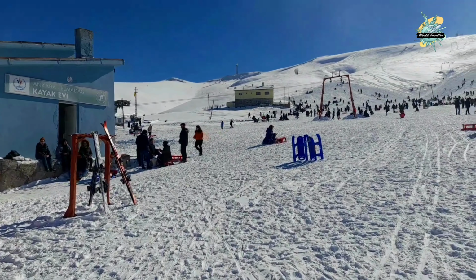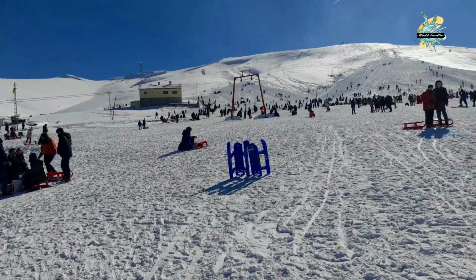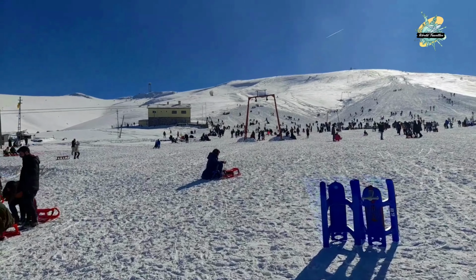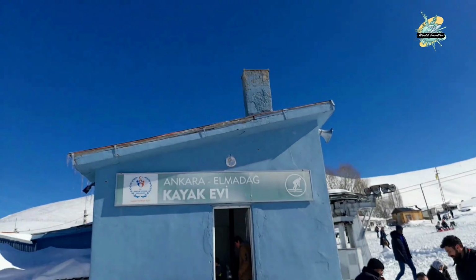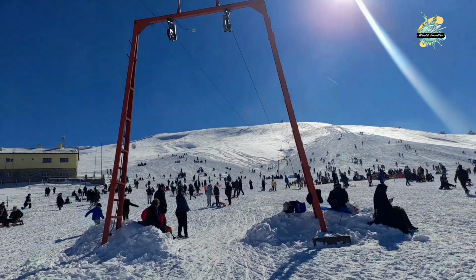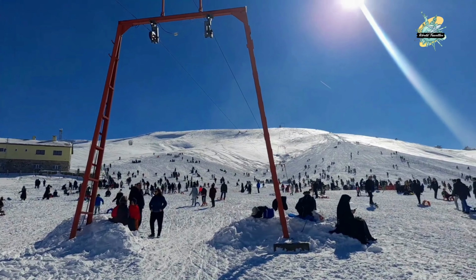Elmadag Ski Center ski equipment rental price is 100 TL. Snowboard can vary between 60 and 90 TL. For those who want to ski for the first time, there are ski instructors in the region. Without going to Kartalkaya or Erciyes, you can get a few hours of cheap training in Elmadag and start getting used to the slopes and skiing.